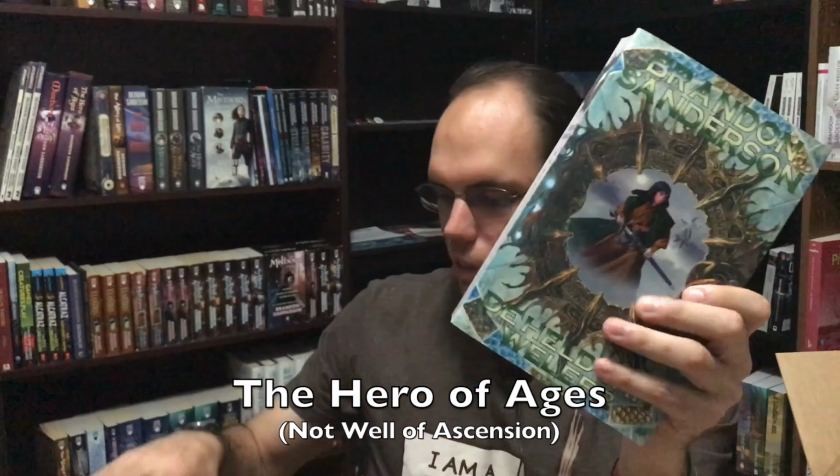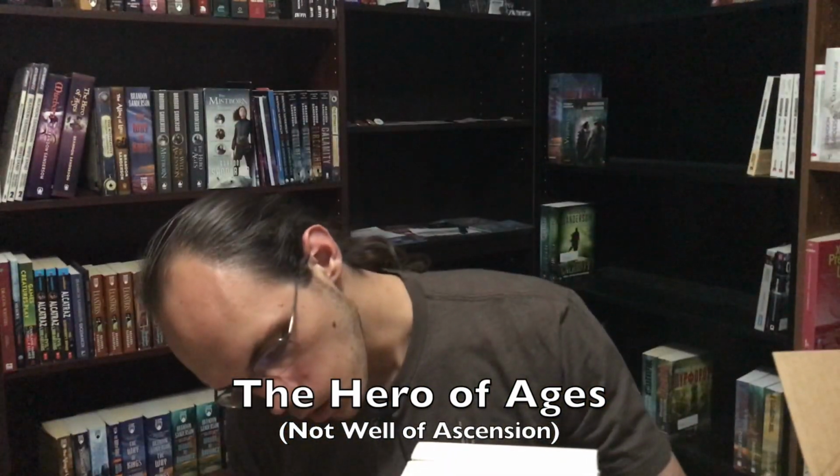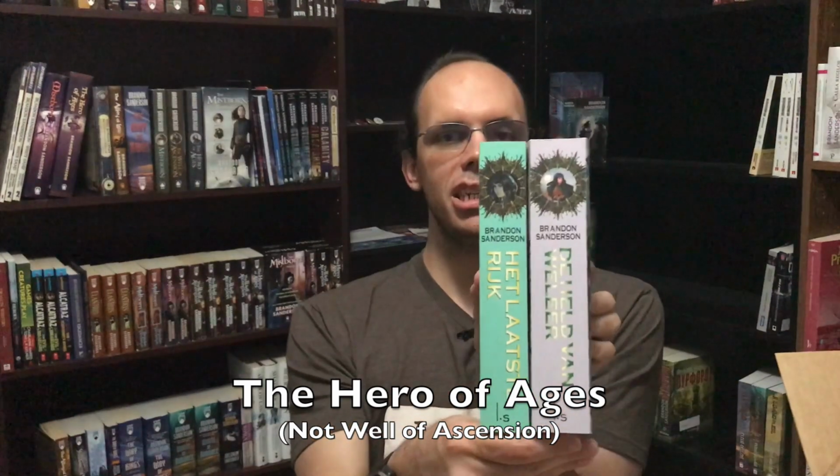Very evocative again. So yeah, these are a super cool set of Mistborn and Well of Ascension in the Dutch editions. I'm really happy to get these, add them to my collection. I'm gonna have to definitely finish out that set. I'm hoping they have Hero of Ages translated as well. And now it's on to the last thing for tonight. There's one more little box within this box that I'm opening here, and let's see what's in it.